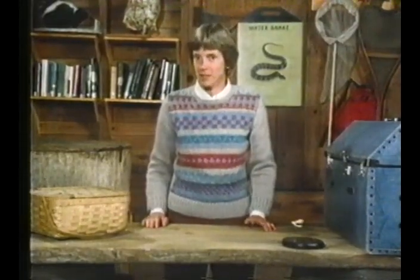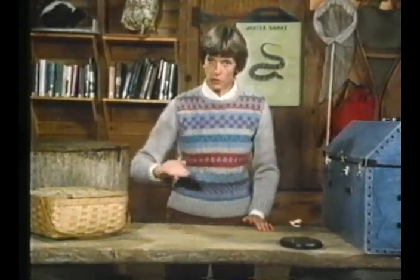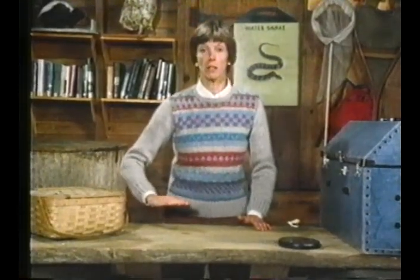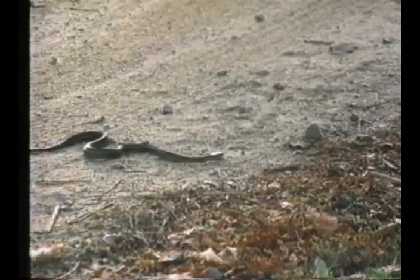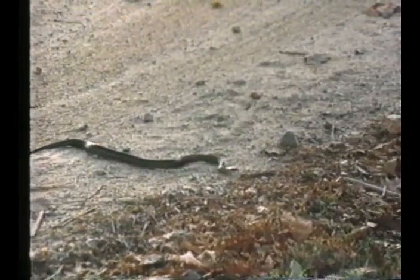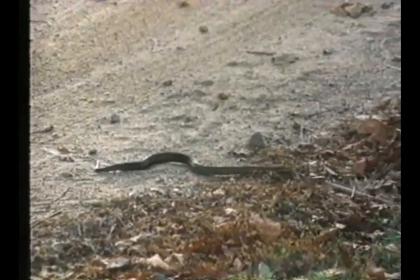One of the hardest things to understand is how a snake moves. It can twist and turn and kink its body like this, and it can also go forward like this. But a snake can't go forwards and backwards the way you and I and other animals do. Why not? Because it doesn't have any legs or feet. Let's just say that to move, a snake wiggles from side to side.